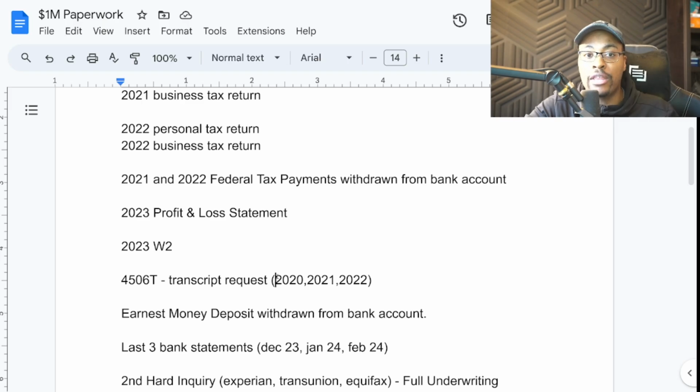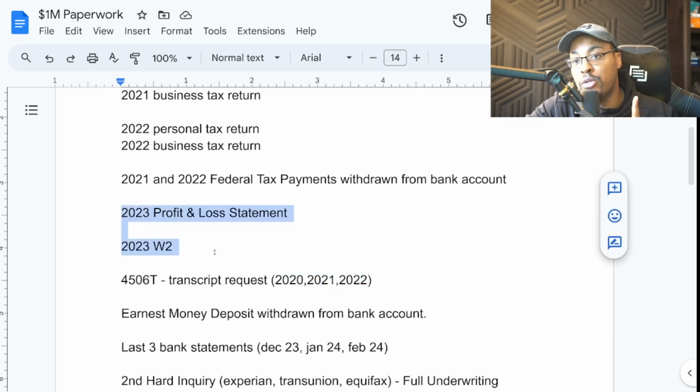When we look at the full financial picture that the construction lender has so far, they have 2020, 21, 22, and again, the profit and loss and W-2 for 2023. So that's 4 years of financial information, and they're gathering this from various different sources.